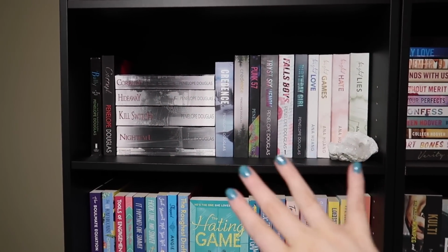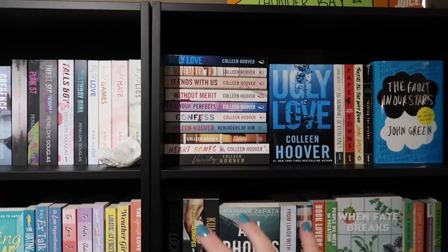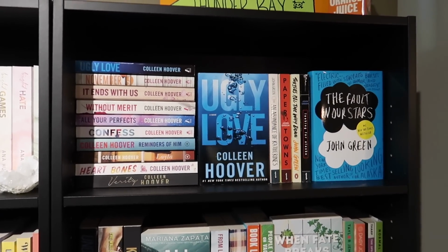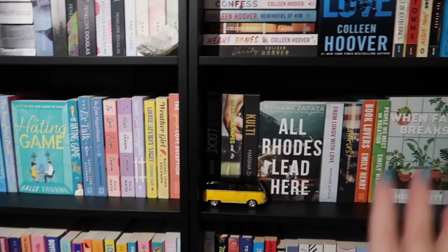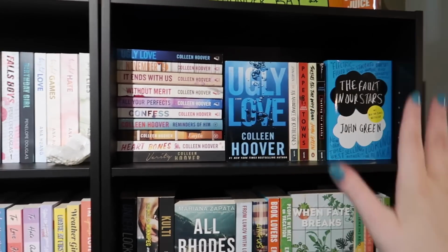We've got all the Penelope Douglas, and then the Twisted series by Ana Huang. And then coming over here, we've got all of our Colleen Hoover with Ugly Love on display, of course. And then John Green's books, The Fault in Our Stars. I feel like this is kind of like the Hall of Fame shelf in a way. I mean, there's so many other books I love, but Colleen Hoover and John Green all on one shelf, like special little baby right here.